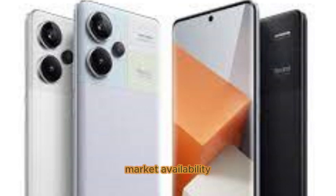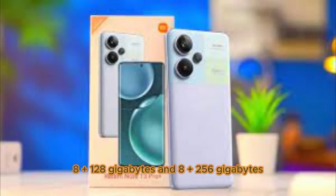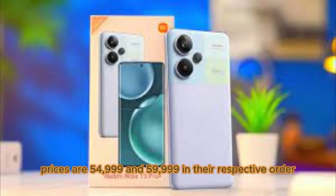Market availability. Redmi Note 13 series is now available online at Mi Store, Xiaomi Sale, Daraz and Core Cart. Redmi Note 13 is available in two variants: 8 plus 128GB and 8 plus 256GB. Prices are $54,999 and $59,999 in their respective order.